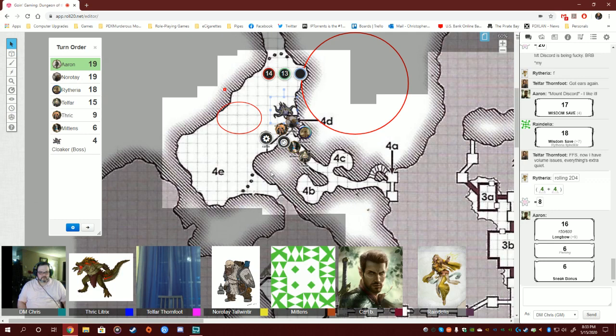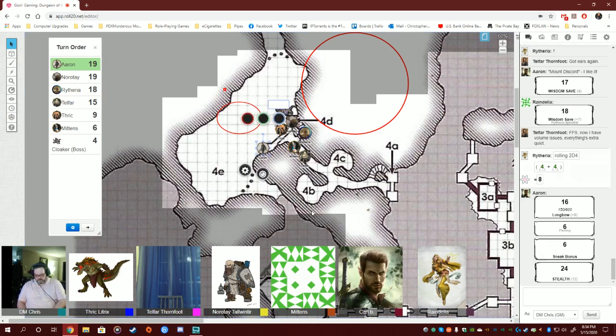Let's see, there is a little bit of cover in here. So I'll slide back over here and use my bonus action to attempt a hide. Go ahead. Make your stealth check. 24. All right. You are stealthed. Okay. Norite, you are up here, and this thing is gripping the sides of this battlement, and it just lashed out at your sidekick. What are you going to do?